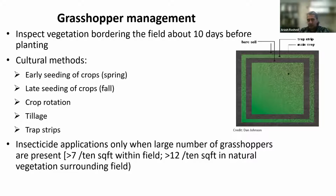Insecticides are recommended when you have only large populations, more than 7 in 10 square foot within a field, more than 12 when outer edges of the field in 10 square foot. Actually, I just want to change these. 10 square foot is close enough, but we are basically talking about 3 square yards. So, how can we come up with these?